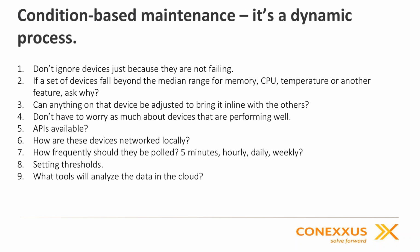Great, thanks. So maybe just a few lessons learned from what we just discussed around condition-based maintenance. One is, don't just ignore devices because they're not failing. The data that they're putting out is useful no matter what, because even if they're not failing, they may not be performing optimally, which could be a sign of downstream failure. As an example, if a set of devices fall beyond the median range for memory, CPU, temperature, or another feature, it's worth asking why. Can anything be done on that device to adjust it, to bring it in line with the other devices of a similar type?